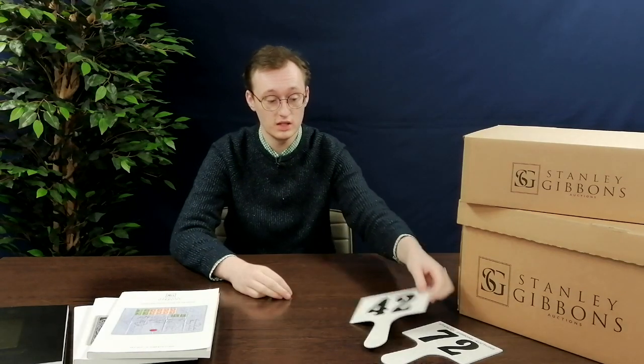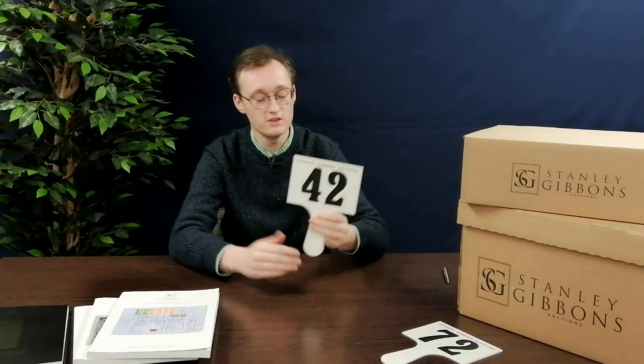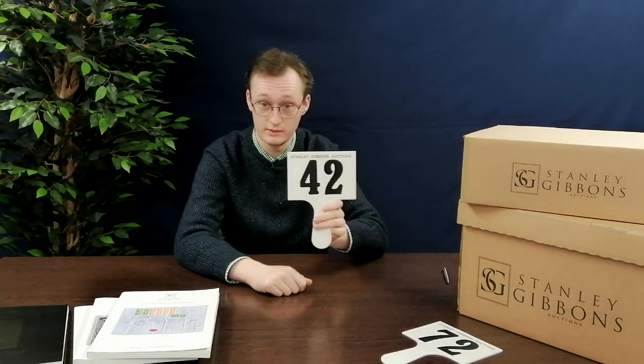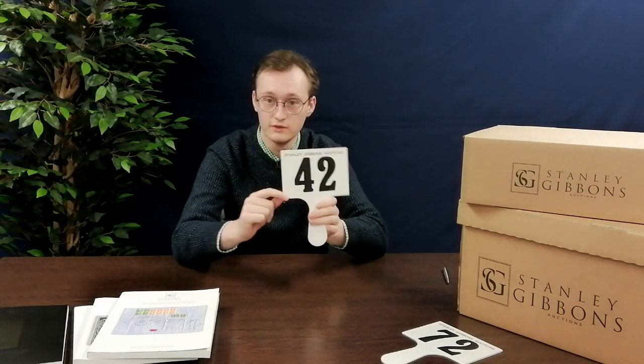So of course, if you're registering to bid in the room, you simply come into the office, where you'll be greeted by someone from the auction department, and you will have to fill out a registration form, and you will be gifted temporarily one of these, an auction paddle. And this is, of course, the Stanley Gibbons auction paddle, and the number 42 is your paddle number. This is who you are now in the auction room.